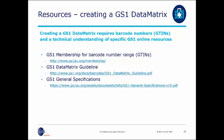The third link there is to our general specifications document. That is a global document. It's quite lengthy. However, there are sections that are specific to the GS1 data matrix. Where this is a very important guidance document is that you can work through where your products are going to go, what kind of environment they'll go into, and ultimately what kind of size and parameters your GS1 data matrix needs to be on your products. So again, from a project perspective, review of that particular document is quite key.